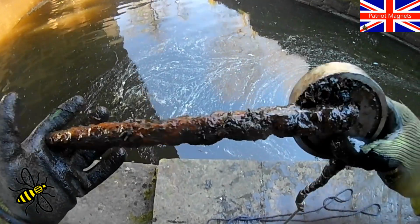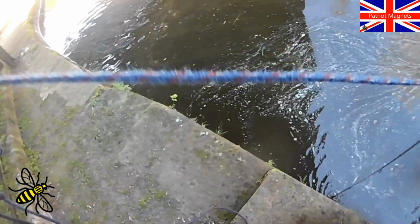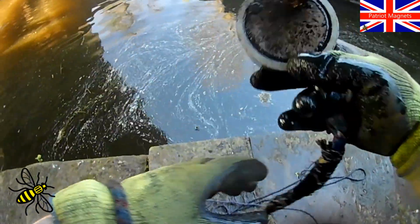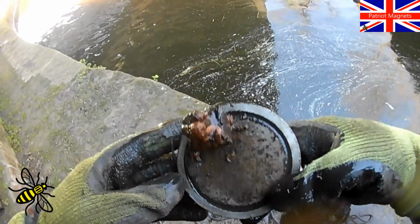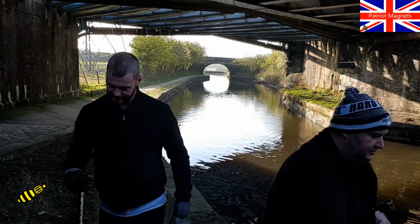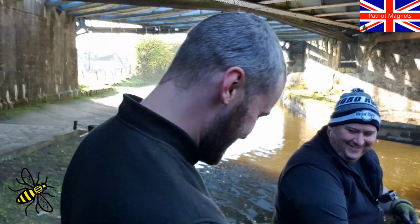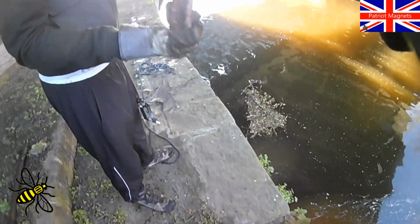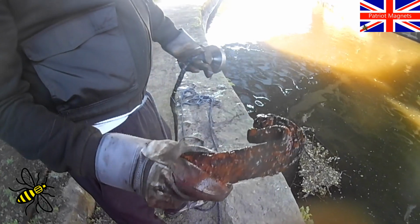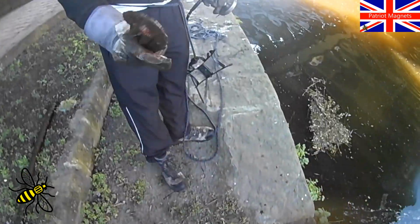Metal bar of some sort. Cool. I don't know what that is. We'll wait for the clean up for that. That's a little fish hook as well. Oh yeah. Nice. Oh wow, Ross has found, that's cool that. Second part of the railway. Could be, yeah. Get a solid, wouldn't we? Get the crap knocked off that. Yeah.